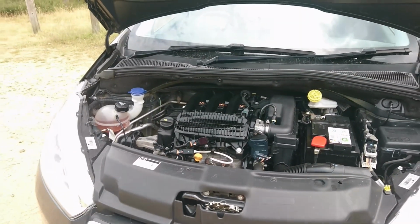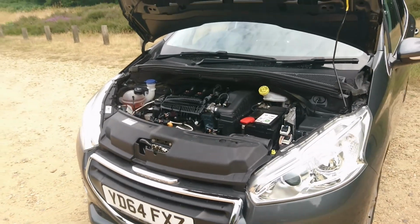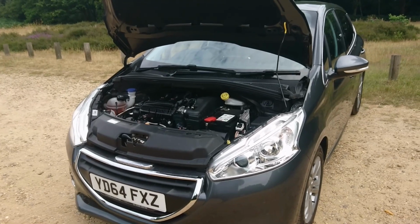Other than that, they're much better engines than the Prince engine, an awful lot better. That's why we don't talk about those ones. Right, let's stop waffling and go for another drive, shall we?